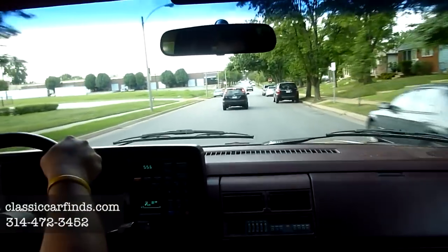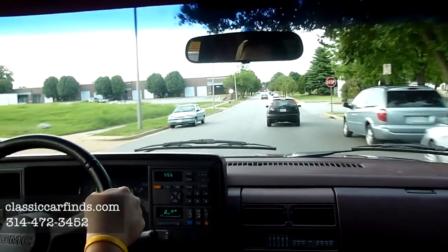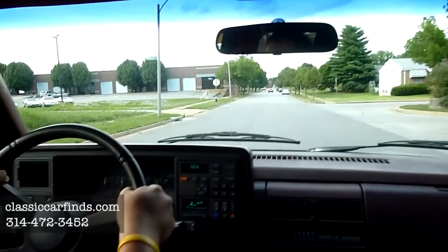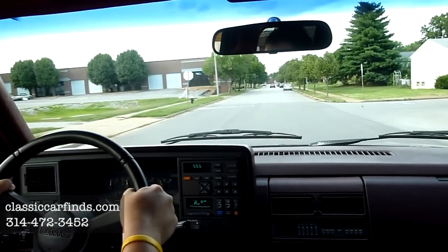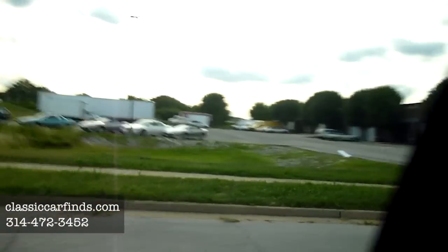So we're going to pull in up here next to our other cars, and then I will show you the engine compartment. So drive in right here. You can see these are all of our other vehicles that we have available.